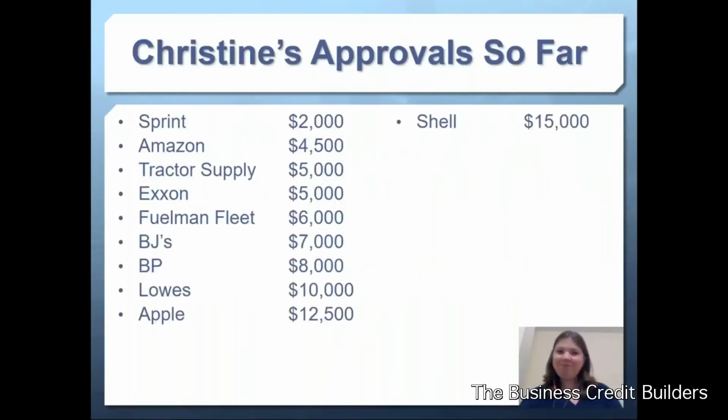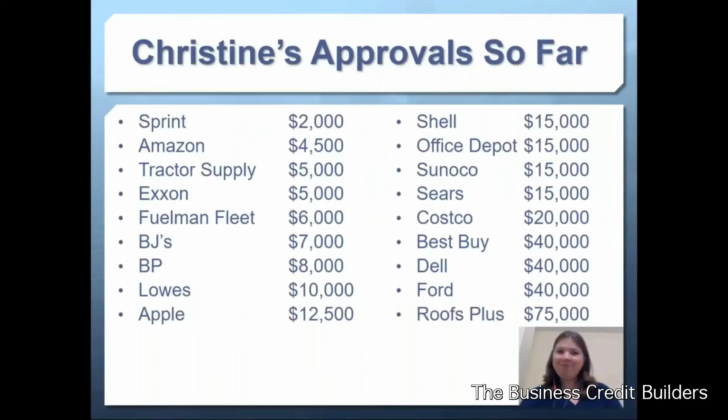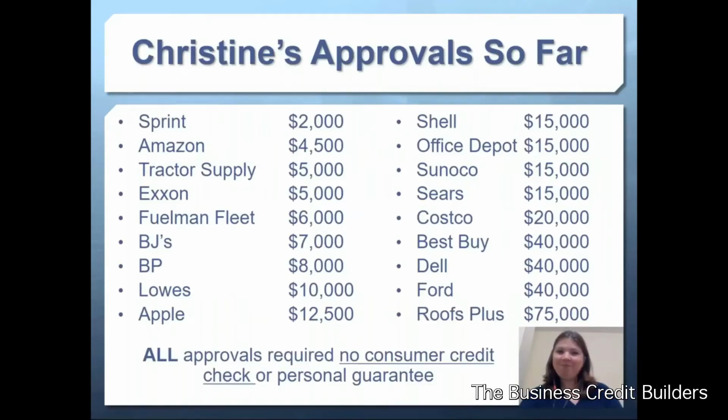So here are some actual approvals from one of our clients, Christine. And again, Christine has been on one of our webinars as well, where she's mapped out the entire process she went through. At the time she got $158,000 in credit. She's now over $250,000 in credit that she's obtained as well. These are her actual real approvals.